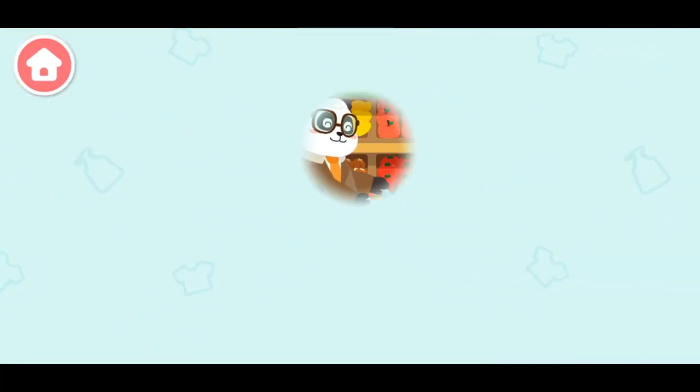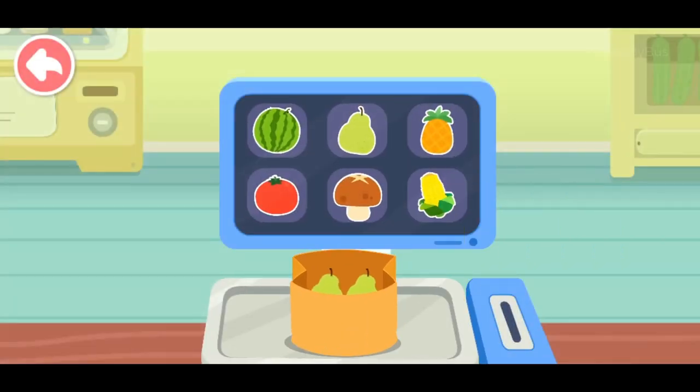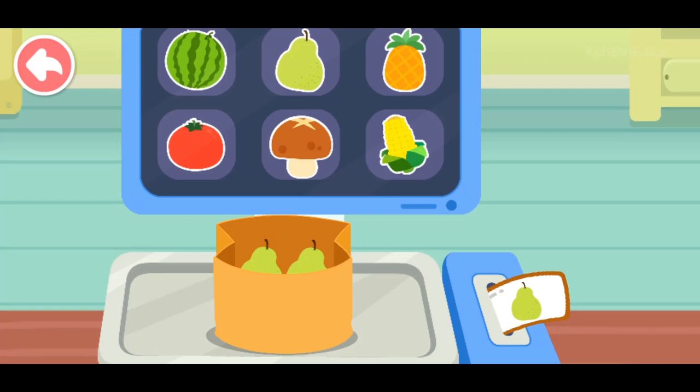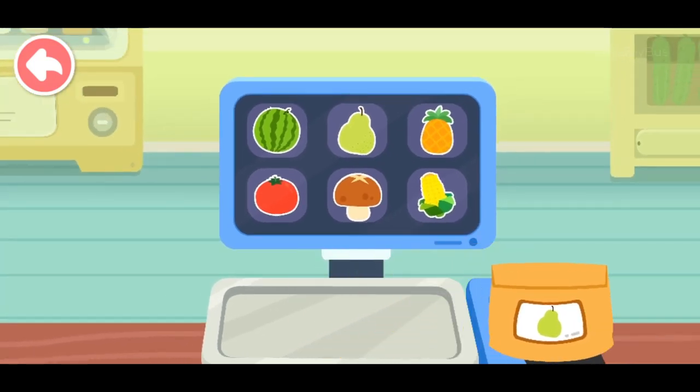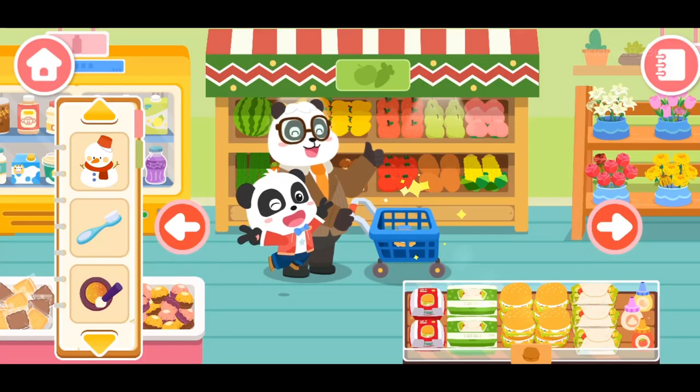Vegetable section. Honey, can you find the fruits and vegetables we need? Pear. All done! You're great! Yay!